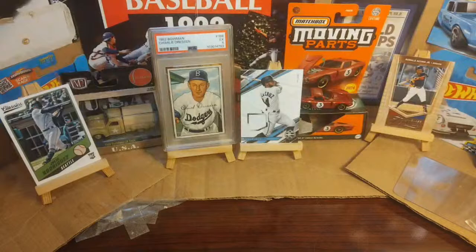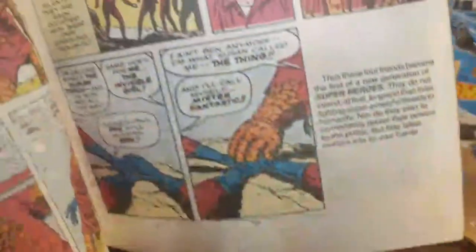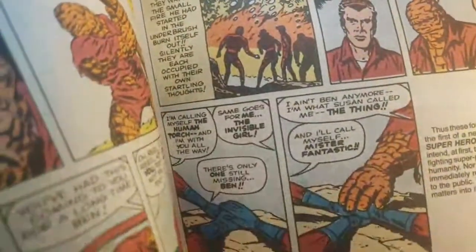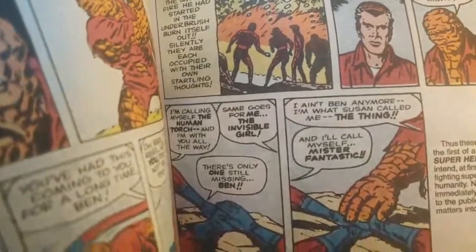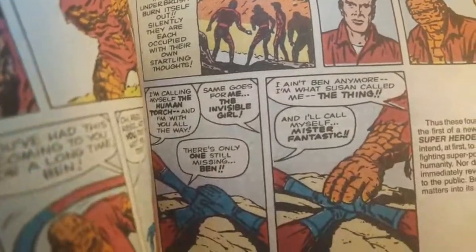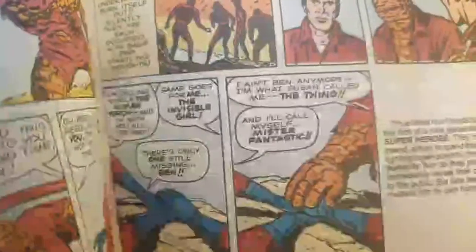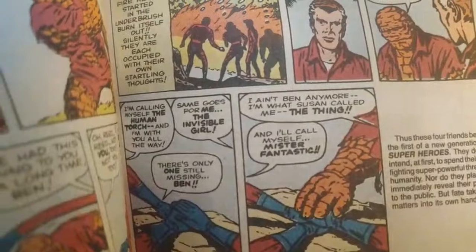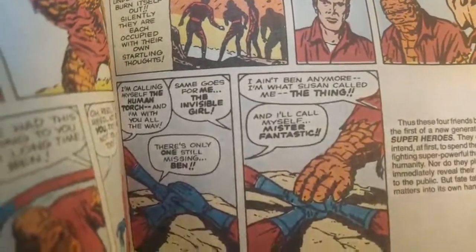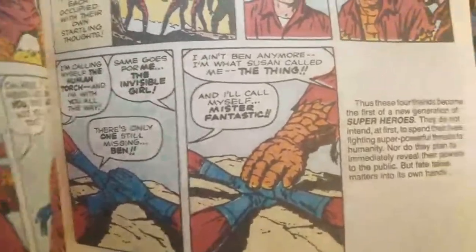It shows the four hands at the very end of the panel, basically the creation of the Fantastic Four. "I'm calling myself the Human Torch." "Go for me, the Invisible Girl." "There's only one still missing." "Ben." "I ain't Ben anymore. I'm what Susan called me, the Thing." "And I'll call myself Mr. Fantastic."